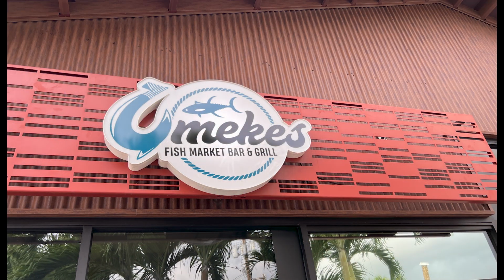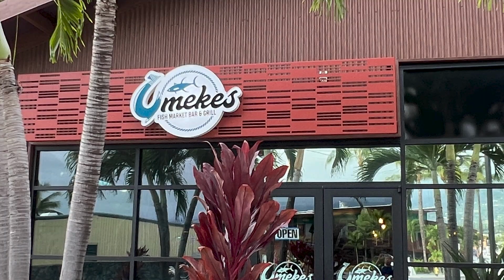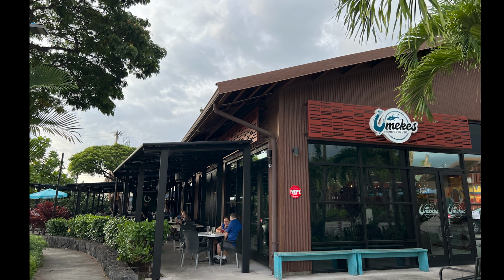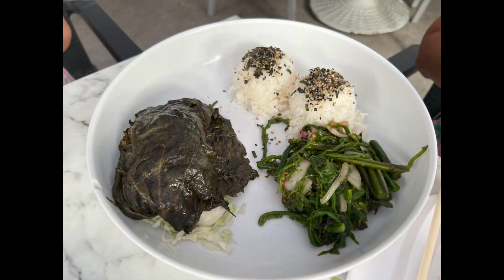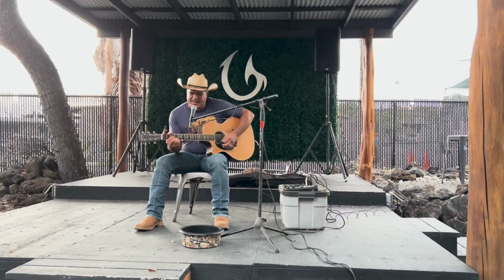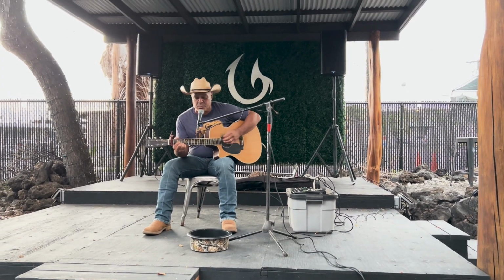Our last recommendation for Kona is Umeke's Fish Market Bar and Grill. They do get really busy, but we didn't have to wait long for our seat as they have both indoor and outdoor seating. We enjoyed the great cool vibe and the live music.